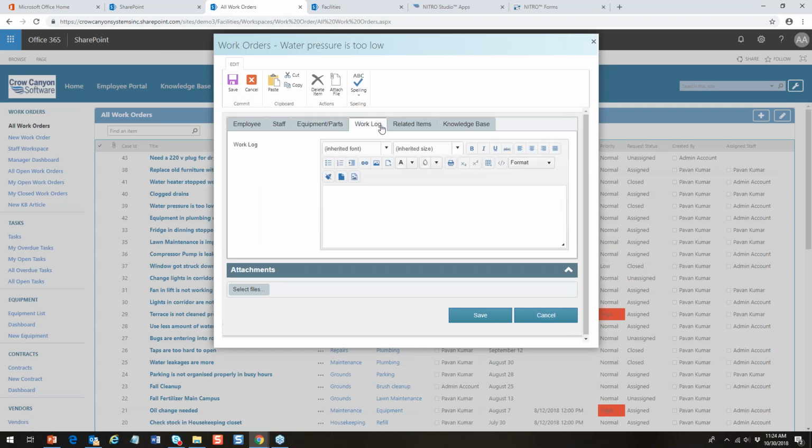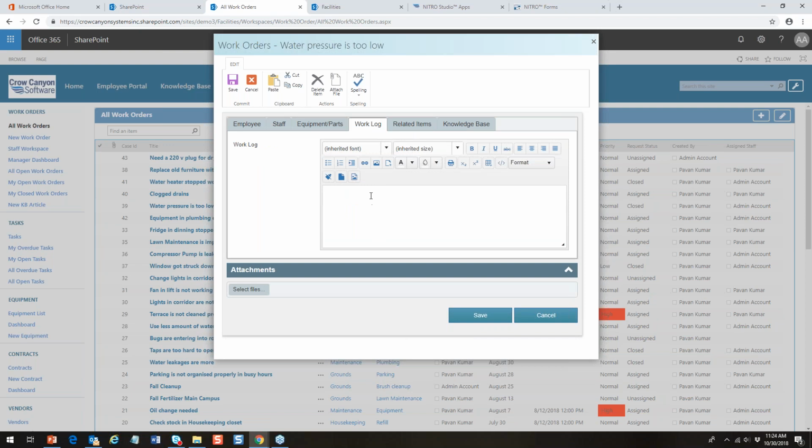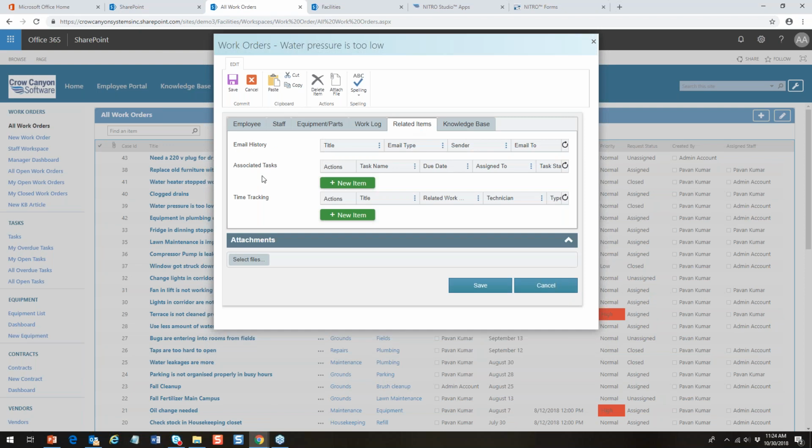So then you can keep track on your work log of what's been done, who did what, when, so you know who's working on it, how much has been done, what's being done. And you can also have related items, email history, associated tasks, time tracking. Time tracking can also be used for the cost analysis: how many parts, how much time it took, labor and parts, and then that can generate a record of how much it costs to get that done.